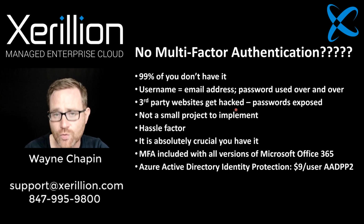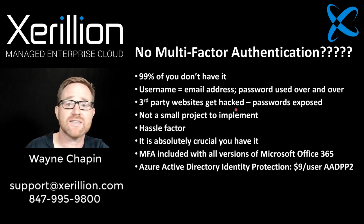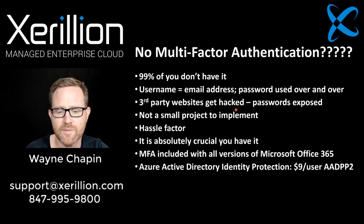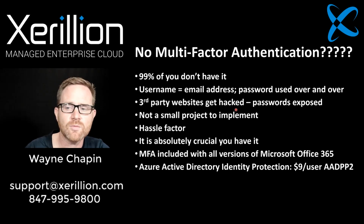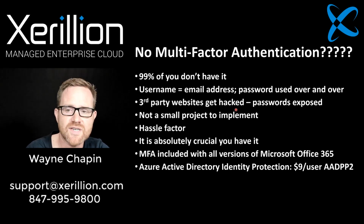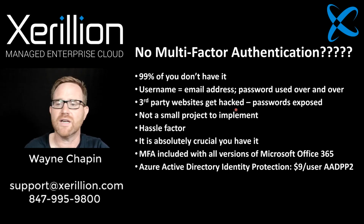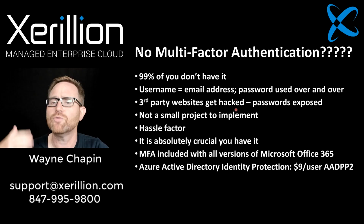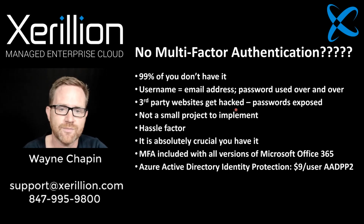You should assume that your passwords are out there available on the internet, at least your older ones. If there is nothing from these other third-party websites, or even Microsoft Office 365, Microsoft Cloud systems, assume that it's just out there. And you need to be set up so that if your username and password were available on the internet, even if you accidentally sent it to somebody, or you gave it to somebody, or you left it on a note, the system would still protect you. And that's what multi-factor authentication does.